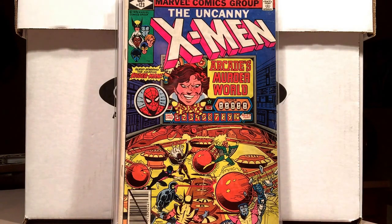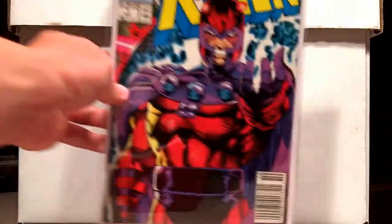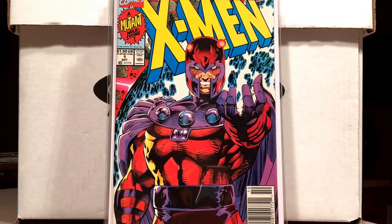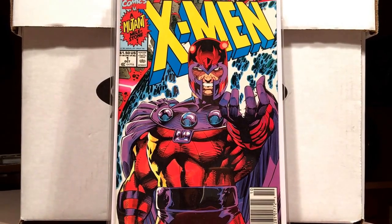But this was the only book that wasn't $1. Uncanny X-Men 123, and also picked up for $1 X-Men number 4, first appearance of Omega Red. X-Men number 1, beautiful cover featuring Magneto. This is the series with Jim Lee, and this series was one of the few bright spots of the 90s. And yeah, this image is just so associated with Magneto. Whenever you think of Magneto, you probably picture this image in your head.